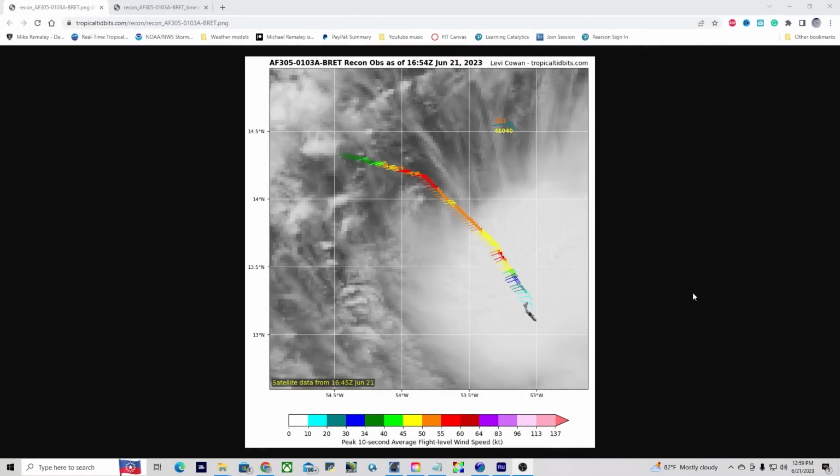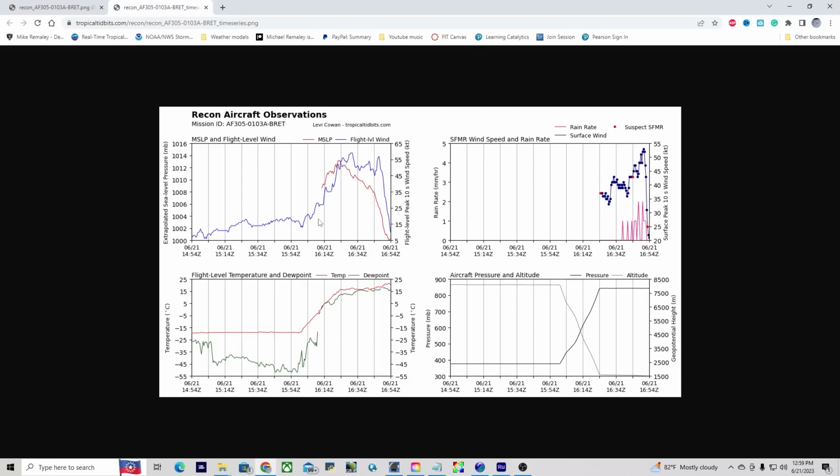If we take a look here at the latest reconnaissance mission that is flying into Tropical Storm Bret as we speak, maximum flight level winds have been noted at around 55 knots or so, far away from the surface circulation and also relatively close in as well. And we notice here that the recent plane has also found an extrapolated pressure of roughly 1,000 millibars, and SFMR winds of roughly 50 knots, which is supporting the initial intensity of 50 knots.